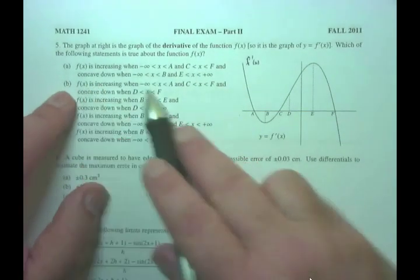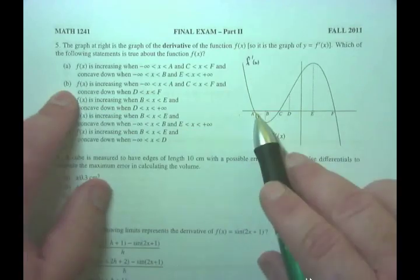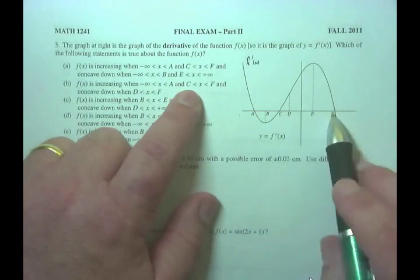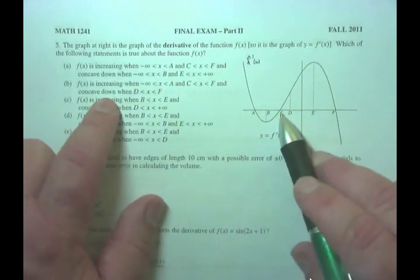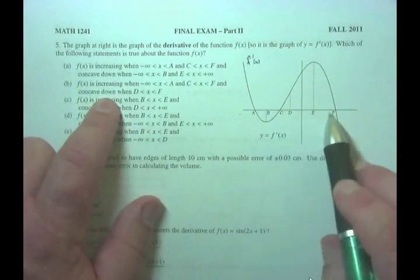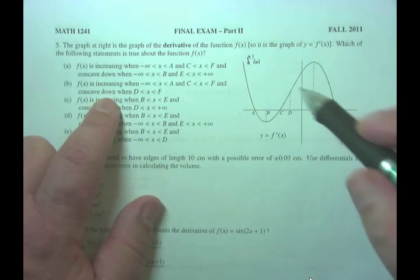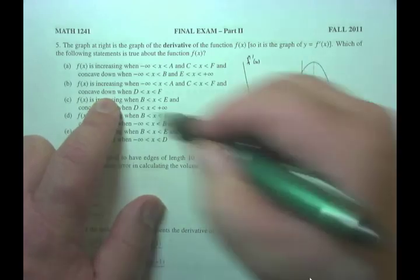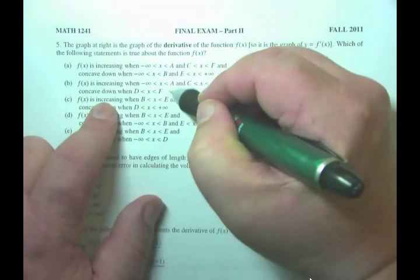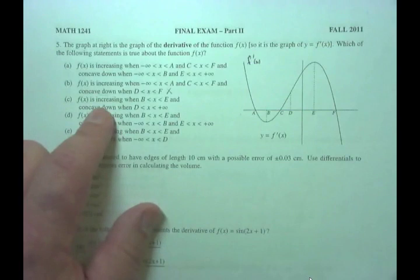What's wrong with B? F is increasing from negative infinity up to A. Good. And from C to F. I agree with that. And it's concave down between D and F. Is it concave down here? Well, it goes concavity. It's got slope of tangent line positive and slope of tangent line negative. It's this part right here that makes this guy wrong. Does that make sense?